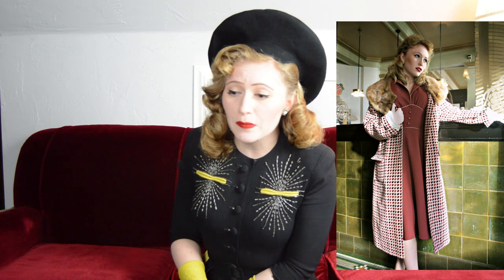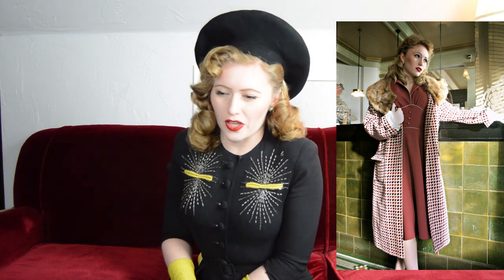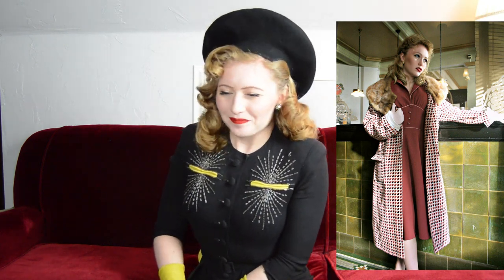And I was trying to do some rolls in my hair. It was kind of a ratted mess because my hair had so much bleach in it that it was really difficult to get these styles to work with all the fried mess going on my head. So, yeah, I'm trying. I'm almost there.